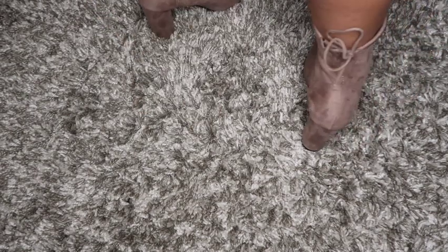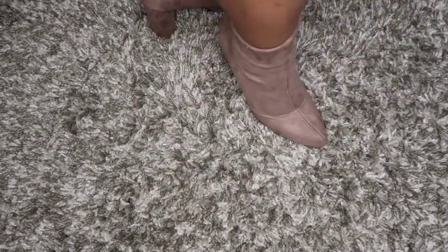But this booty right here, I love it. It's beautiful. I didn't have a taupe suede booty, and I wanted one so bad, and I got it, and it's really good quality, y'all. I really love this boot, and I can't wait to break it out for the fall look.